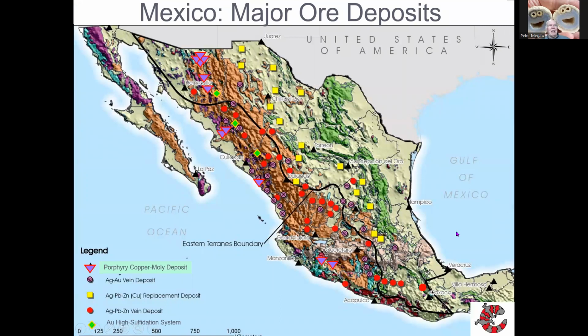So now let's get a little hotter. Let's get into the zone of the ore deposits, which really is what I spend most of my time working on, both carbonate replacement deposits, which are shown by the yellow squares here. That includes places like Santa Eulalia, San Pedro Corralitos, Los Lamentos, Naica, Concepcion del Oro, Ohuela, Charcas. Many of these are very well-known specimen localities. Many of them have produced a lot of good quartz specimens.